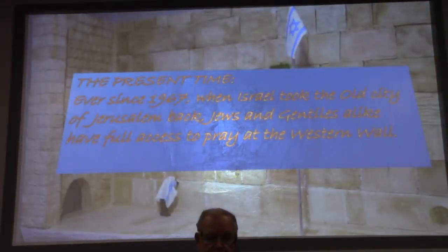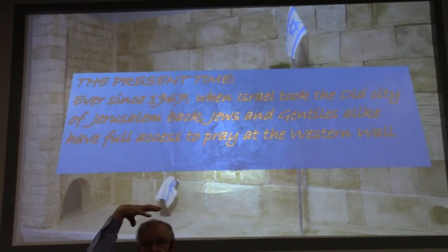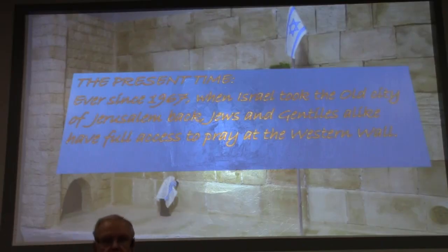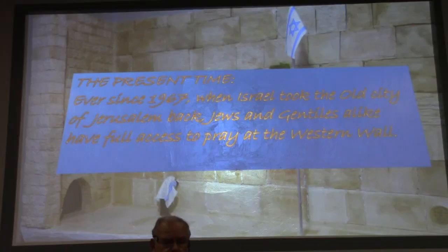So the present time, ever since 1967, when Israel took the old city of Jerusalem back, Jews and Gentiles alike have full access to pray at the Western Wall. And so every time I take a group there, we go down there to the wall, and they give you a little beanie. You have to wear that, but you can go right up to the wall. You can pray there. I go every time. I put my hand on the wall and pray for the salvation of the Jews. And biblically, that is exactly what's going to happen.